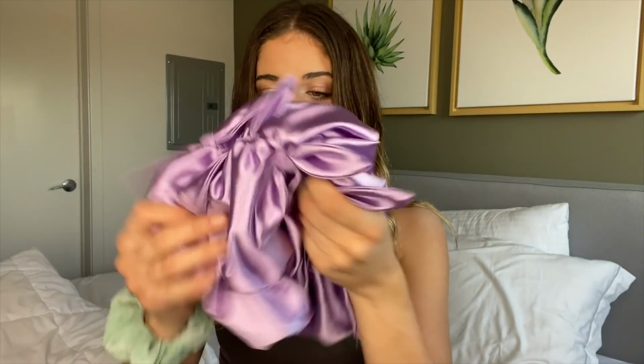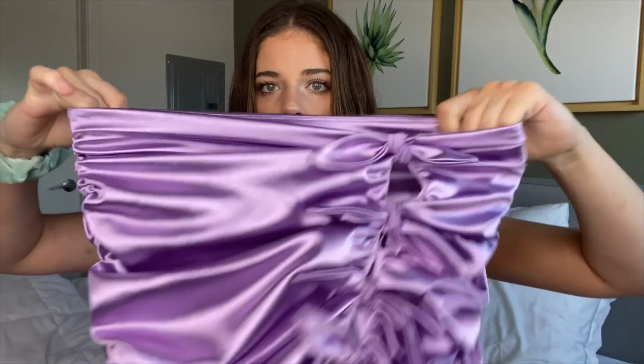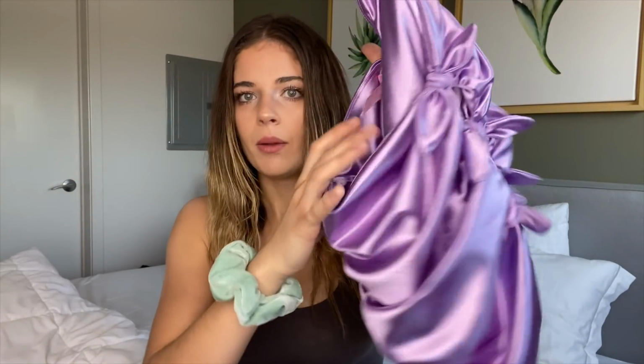So I had to match this top with the skirt. The skirt looks like this. It's super soft, and it's really short, like it's really small, but it has little knots going all the way down, and I really like the little ruffles that they put on the side. With this top, it's just a really small outfit. It shows a lot of skin, but I love it. So let's just try it on.